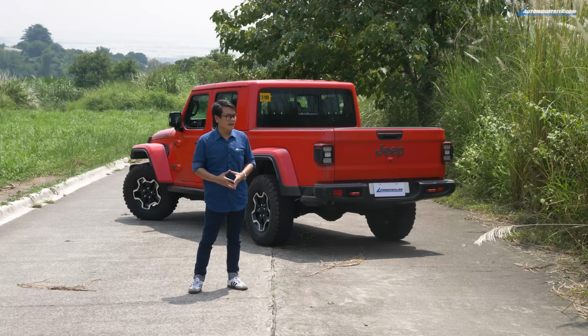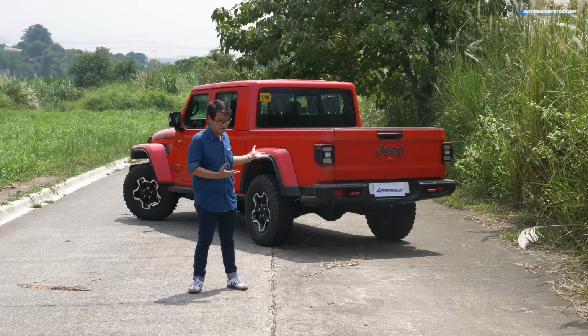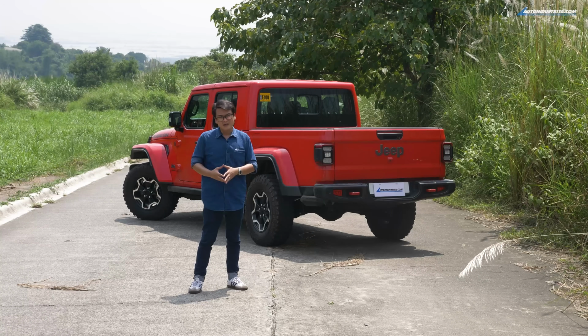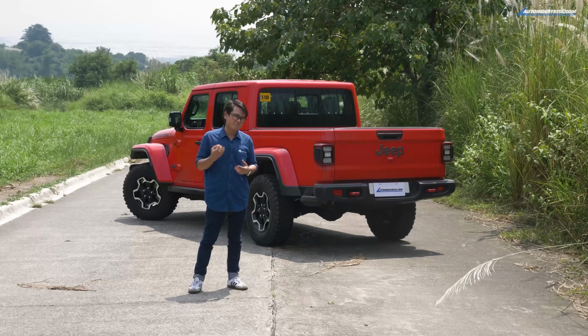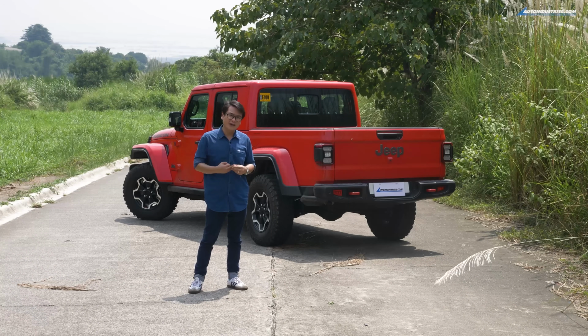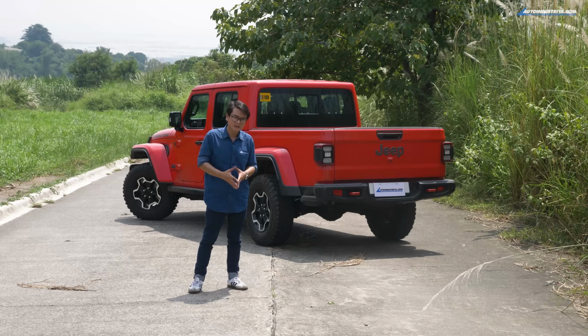And that's the Jeep Gladiator for you folks. On-road, a bit of an oxymoron, being surprisingly comfortable despite the way it looks. But off-road, it's exactly what you expected. It's unburstable, dependable, rugged, and, well, no matter what we threw at it, it just kept on chugging.